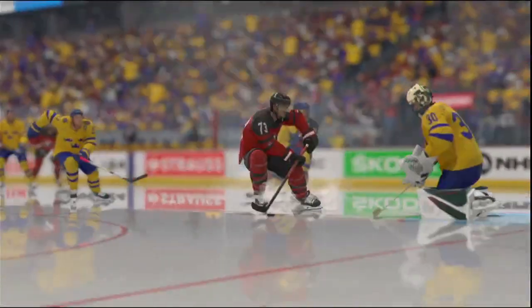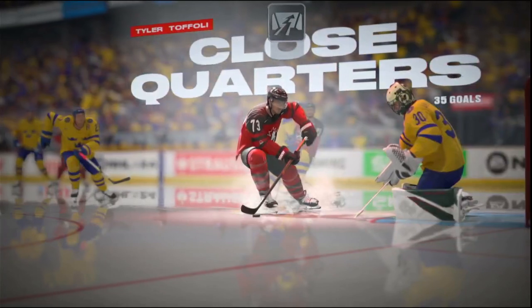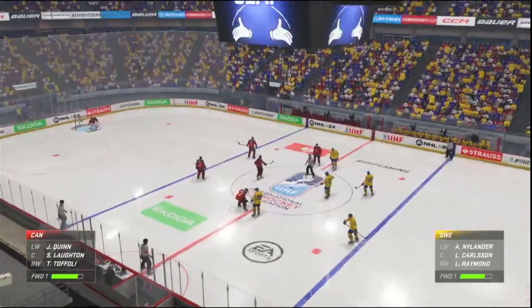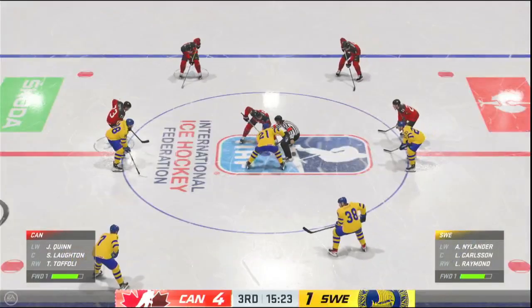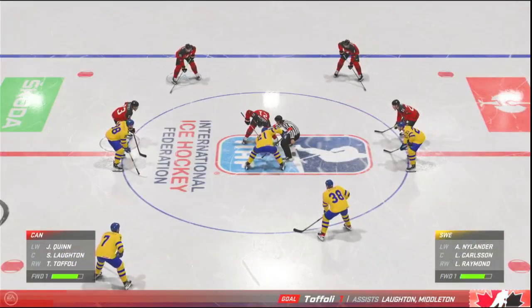Anytime you're in the grade A scoring chances and you're funneled tight to the net, you want to make sure you get a quick release shot off. There's coverage there. It's all about accuracy at that point, and he doesn't miss. Canada's performance tonight still showing no signs of let-up here in this third period.